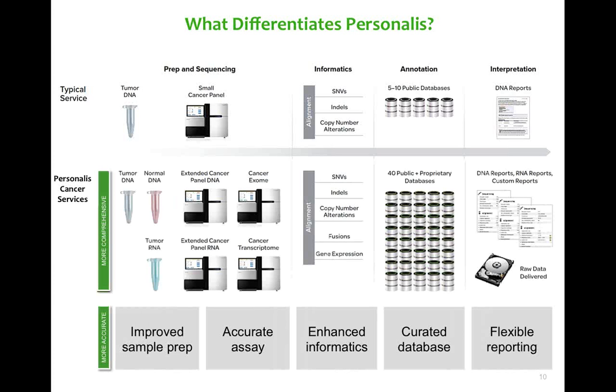Personalis has gone beyond the typical options available and has capabilities in analyzing both the tumor DNA and the matched normal sample for the most accurate representation of the tumor biology. But also we have optimized extraction protocols to obtain RNA from that same tumor sample, important for integration analysis.